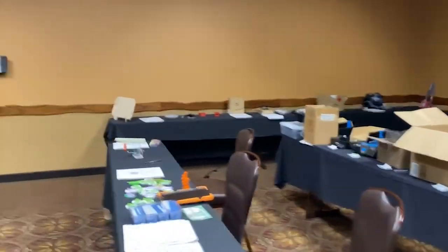We're in the maker space. You can see right now the people aren't here. This is packed full of adults and kids and excited people just a few hours ago. Take us around. Let's take a tour. Yeah, let's do it. All right.